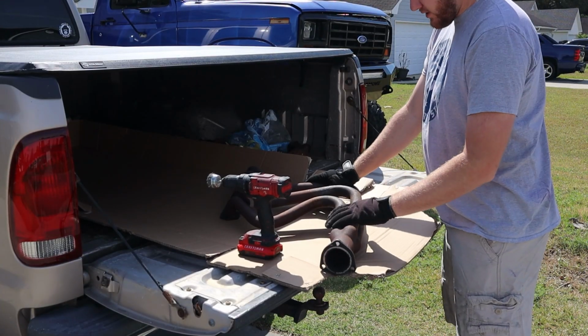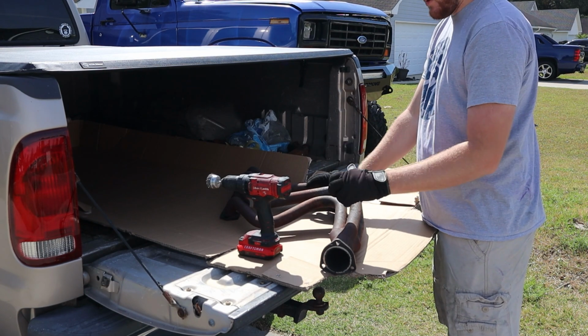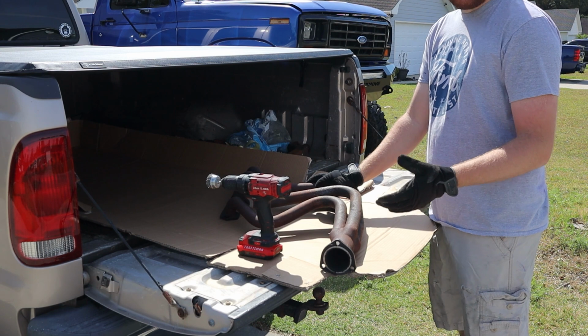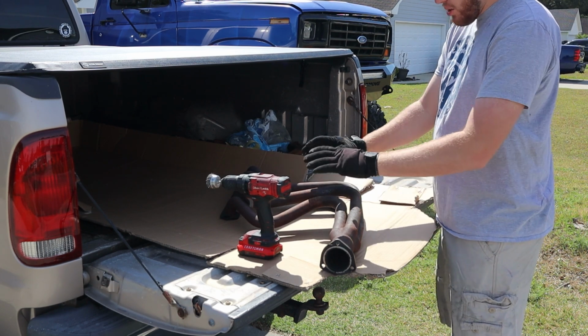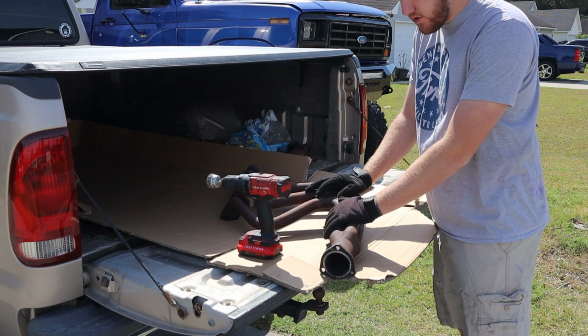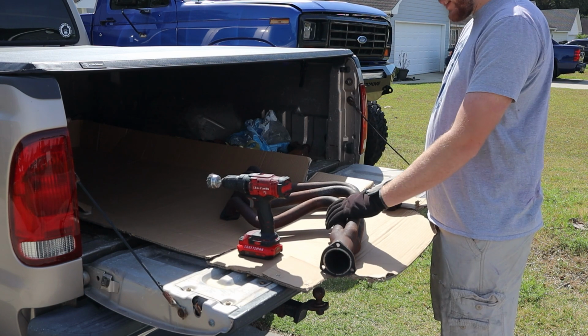Okay, so this header and the other header on the truck, we're supposed to have a black Cerakote on them. Cerakote is supposed to be a coating that is good up to, it's like 800 degrees, but this coating failed within the very first week I had these headers on the truck. And now, as you can tell, they've just completely rusted, and it doesn't look very good.